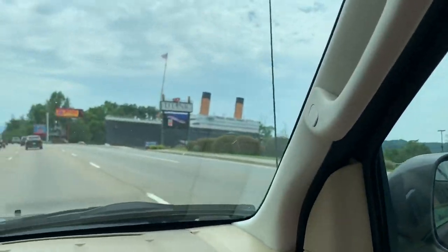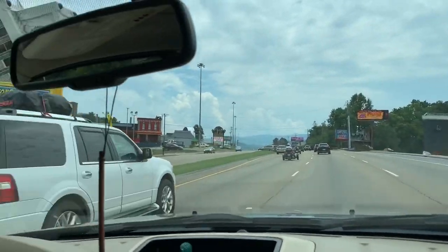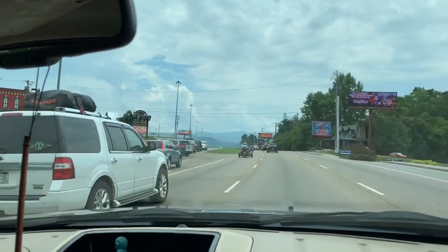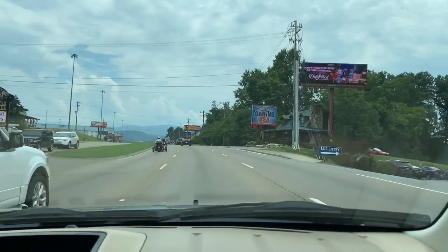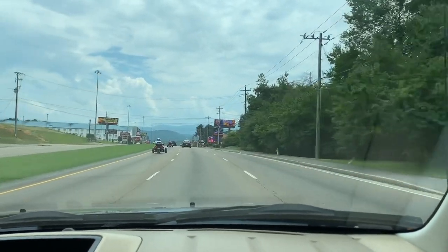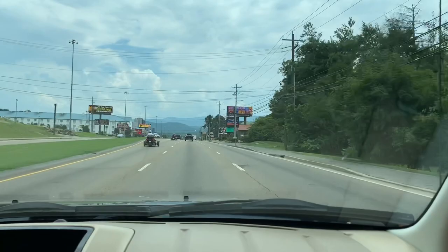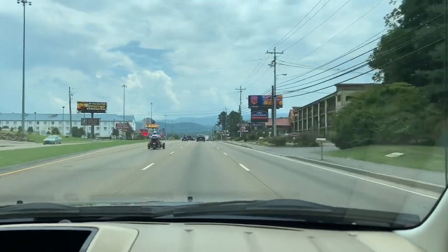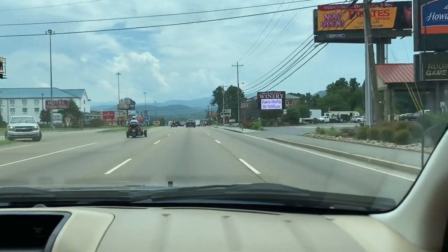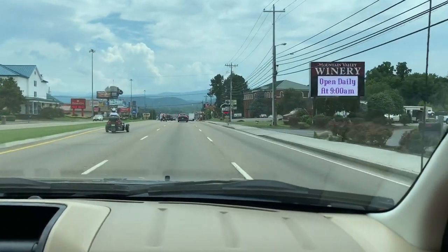Isn't that kind of cool that they can make that look like it's toppling over? Try and go there. Cabin to SA. Wow, what are they building there? My restaurant. That looks like slides or something.